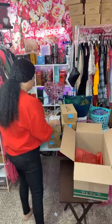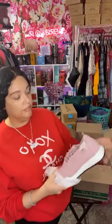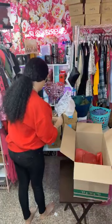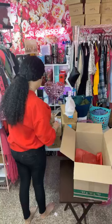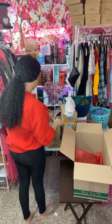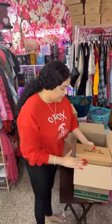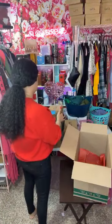Okay, so 6.5 gray, 8.5 in the pink. Eight and a half in the pink. Double check this one. Four pairs of shoes for Miss Carrie. Okay, next pair is the 6.5 in the leopard.